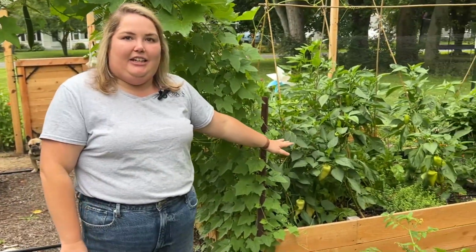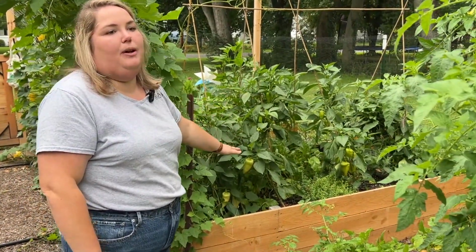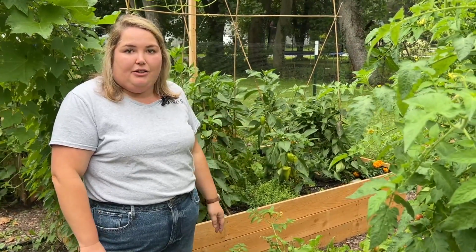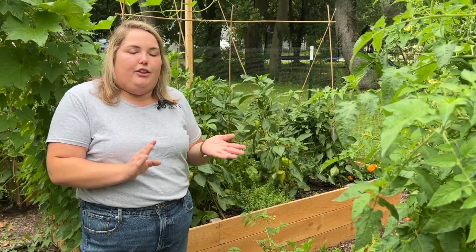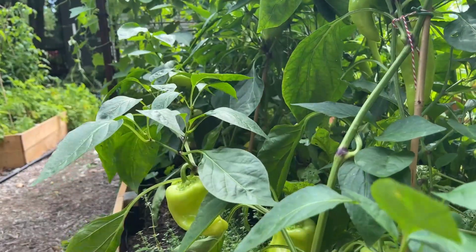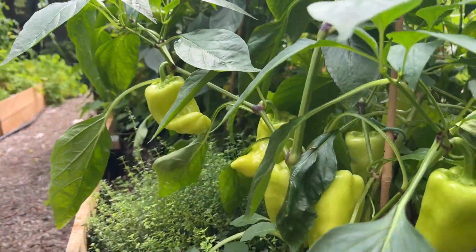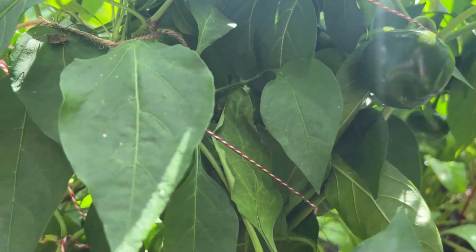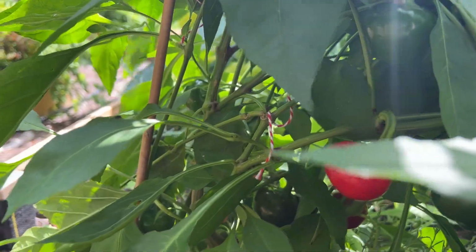In this raised bed here, we have pepper plants, and we also have lemon thyme and regular thyme. And in the middle, we have beets growing. We grow over 30 types of pepper plants in my garden. That includes cubanelles, medium hots, Romanian sweets, jalapenos, cherry bombs, Jimmy Nardellos, and a couple others that we're trialing out.